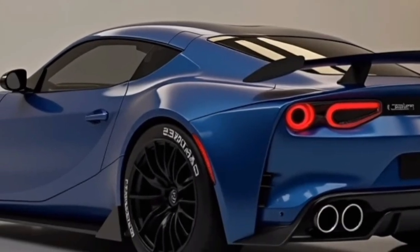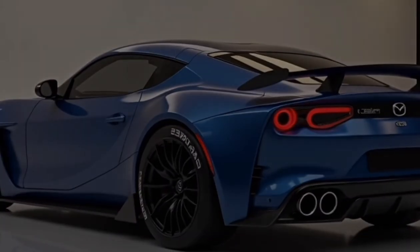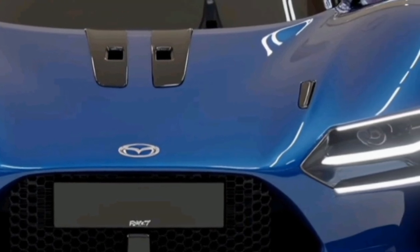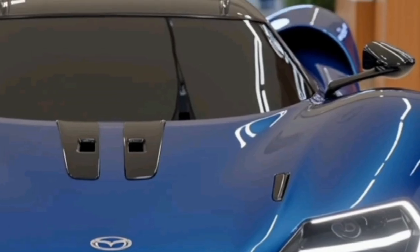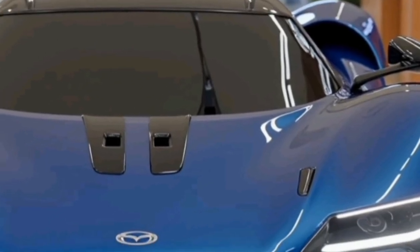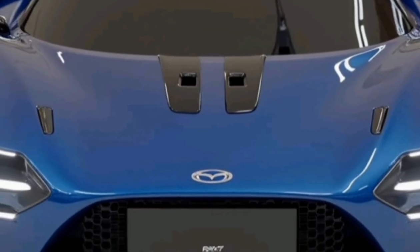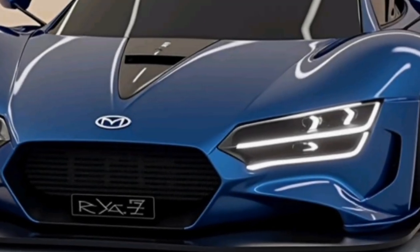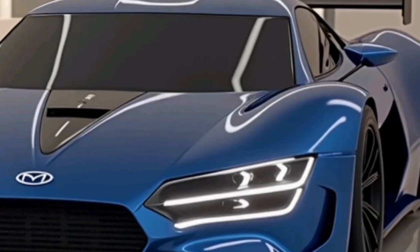Stepping inside the 2026 Charger Hellcat Hemi, you're greeted with a cabin that combines aggressive performance aesthetics with modern comfort and technology. Dodge has refined the interior materials, replacing older plastics with soft-touch surfaces and fortified stitching. The leather sports seats are bolstered firmly, holding you in place during spirited driving, yet comfortable enough for long-distance highway cruising. Hellcat logos embroidered on the seats remind you that this is no ordinary Charger.